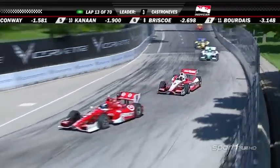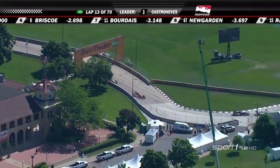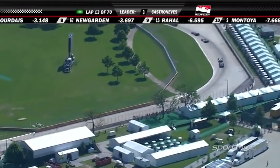Yeah, Montoya cannot get the power down coming out of the turns. People get a run on him. There's the back end sliding around again. Those rear tires in his car, he's just overcooked them, and they're now shot.